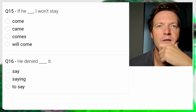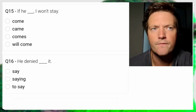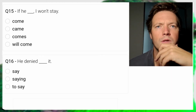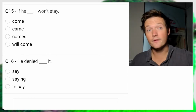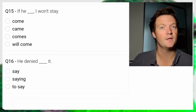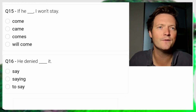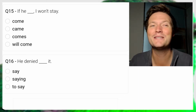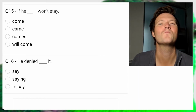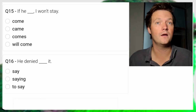15. If he, I won't stay. So this looks like a simple first conditional. If he come, if he came, if he comes, if he will come. Now this is a common mistake actually. If he will come, I won't stay. No, right? Just in the if clause, don't use will. Usually. But this is just a simple first conditional sentence. If he comes, I won't stay.